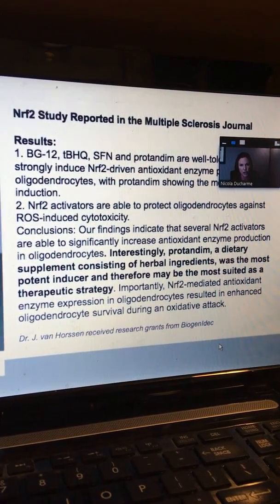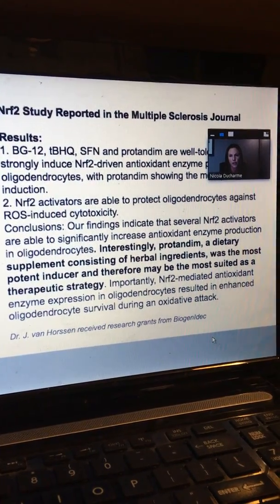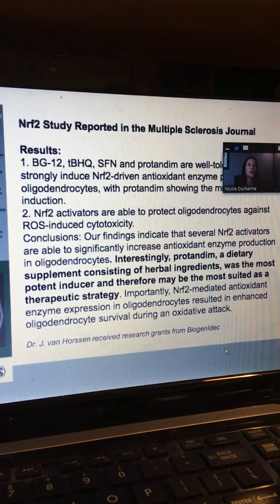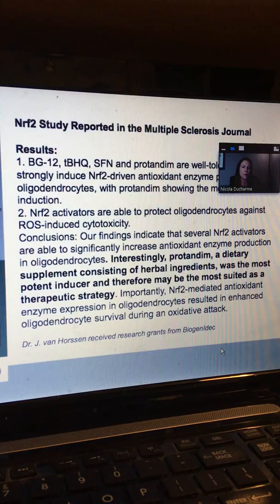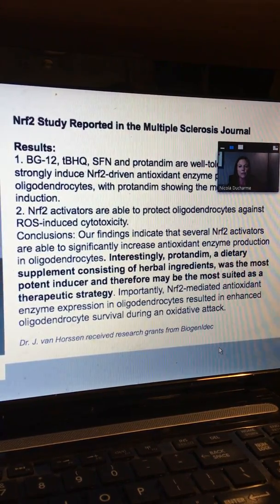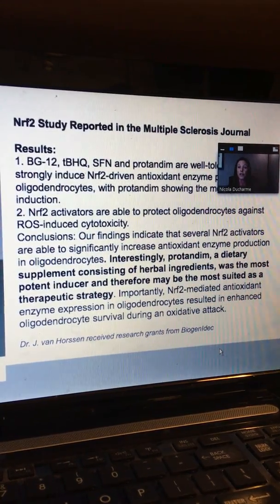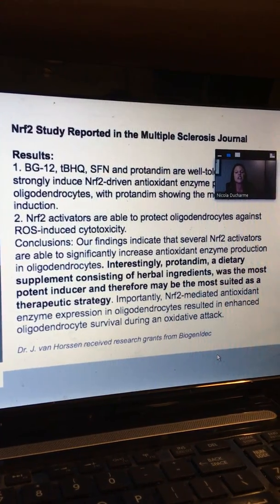BG12, TBHQ, SFN, and Protandim are well-tolerated and strongly induce Nrf2-driven antioxidant enzyme production in oligodendrocytes, which are kinds of nerve cells that have to do with remyelination of the nerves, with Protandim showing the most potent induction. Nrf2 activators are able to protect oligodendrocytes against ROS-induced cytotoxicity. ROS, a reactive oxygen species. So that's just part of free radical damage. Cytotoxicity means cells being killed.